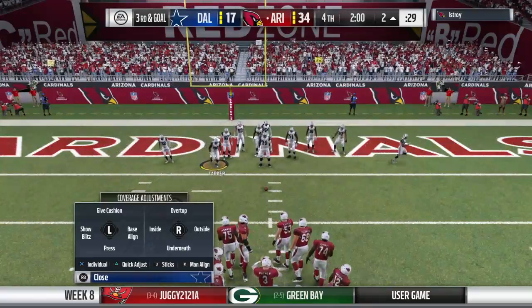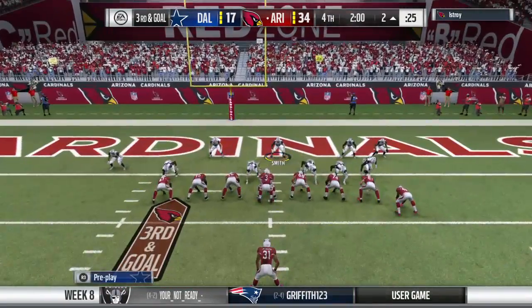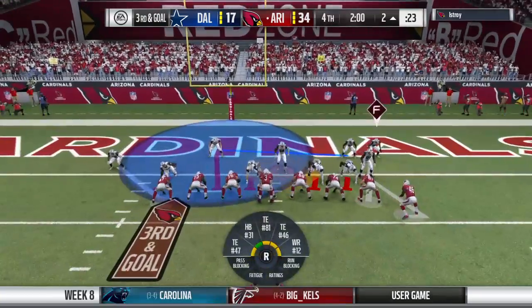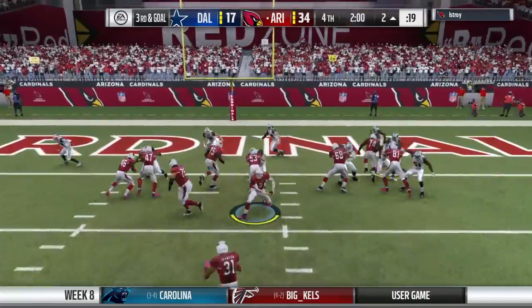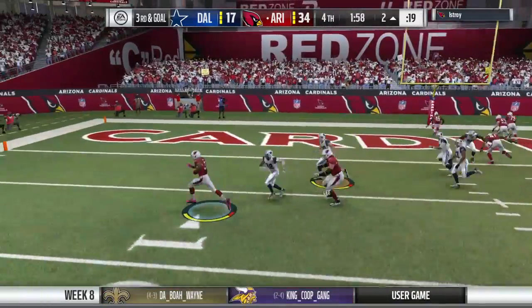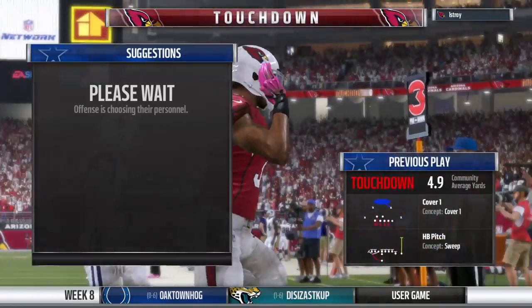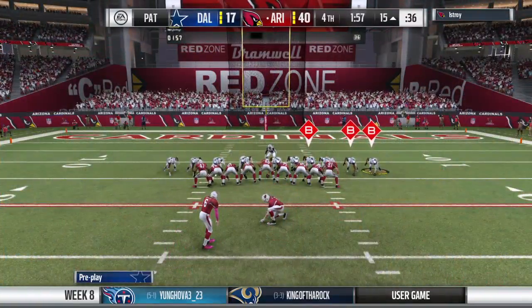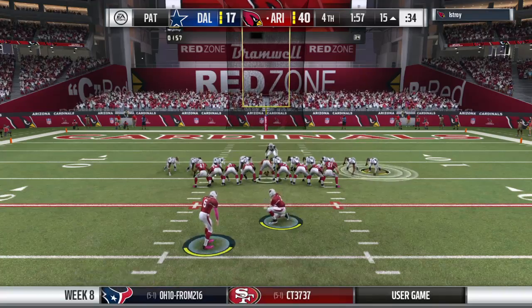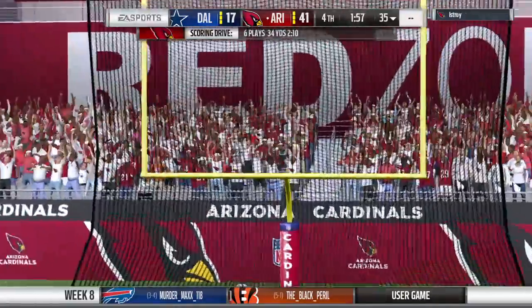Stonewalled on second down. Now let's see what they can do on third and goal from the 2. Here we go. 1-18. Now they'll send a tight end in motion left. They'll run it with Johnson. And he is in for 6. Touchdown, Cardinals. David Johnson, his 3rd touchdown of the game, 10th on the year. And the Cardinals now adding on to their lead.